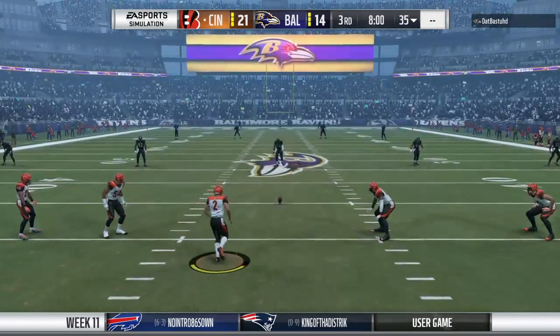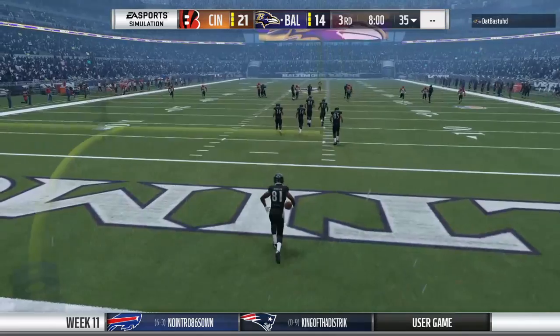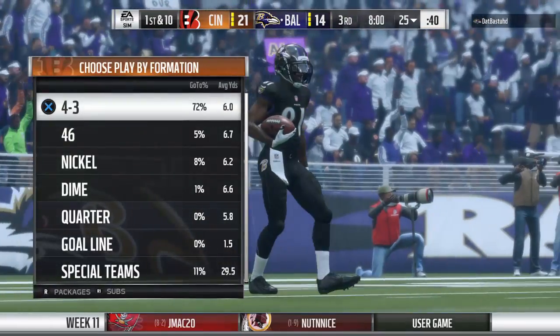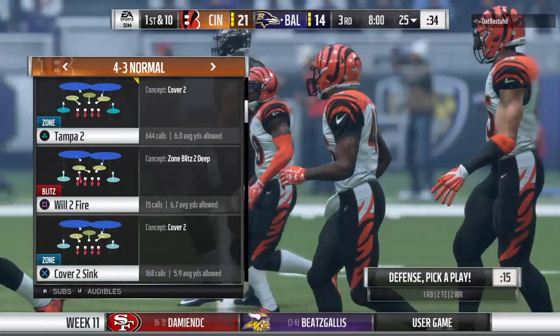Both teams appear ready for the fight ahead, and we resume action here in quarter number 3. This will be taken to the back of the end zone. And no thought to bring this one out. He'll just go down to a knee, and they'll take over at the 25. Out come the Ravens now. They'll go on offense first here in this third quarter.